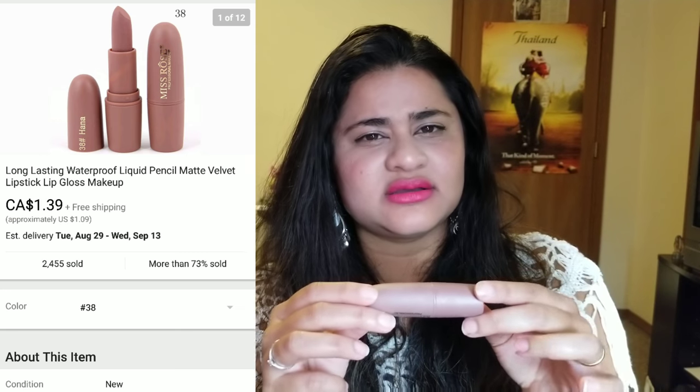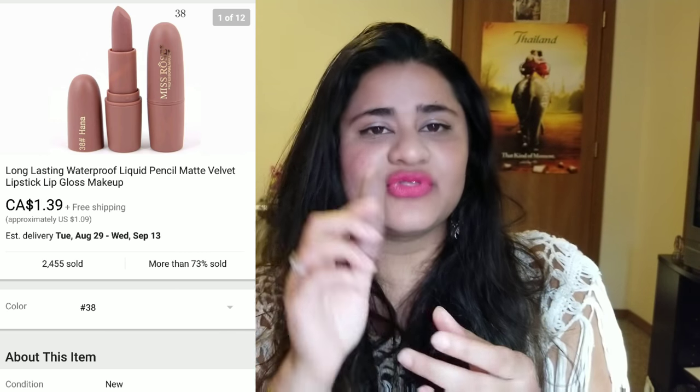Let's move to the next, Miss Rose Bullet Lipstick. I really like this packaging. I think it looks so cute. I got the shade Hannah, number 38. I'm not so crazy about this shade. I think it kind of looks like stone. A lot of people refer to this as a stone shade that I see online. I think it's by MAC, so I don't even know, but yeah. But apart from that, the pigmentation on this is great. It feels creamy and soft and it lasts a good amount of time. So I really like these lips.